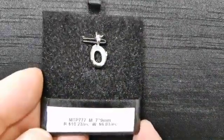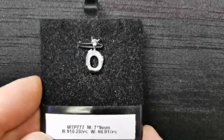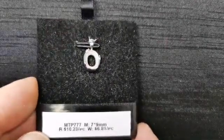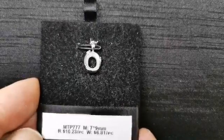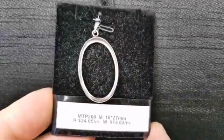And we're not done yet. One more. MTP 777 for a 7 by 9 millimeter stone. The retail price is $10.23 and the wholesale price is $6.81. And that's the whole range of sizes for this particular style with the tabs. We've got some others on this tray.